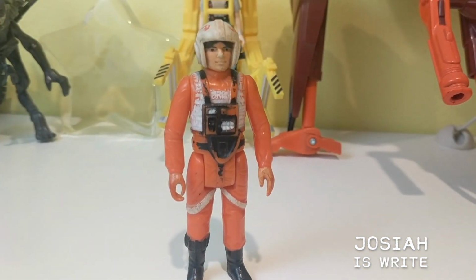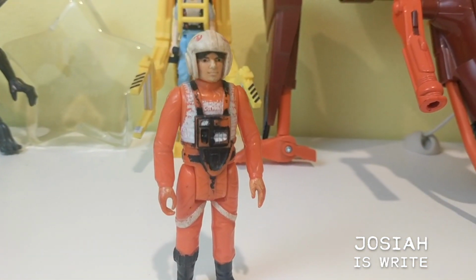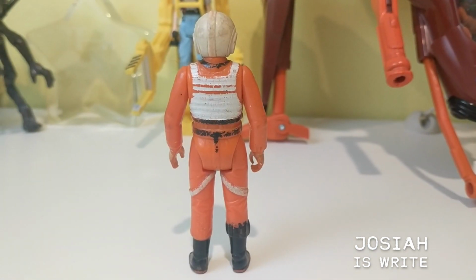So that is Luke Skywalker X-Wing pilot. Now it is beat to heck here, but it is an awesome action figure. This is just so cool to find. It's fittingly packaged with that figure, because obviously whoever put those together thought, oh, these guys must both be pilots. And like I said, I think they both look like pilots, as that's how I played with them.